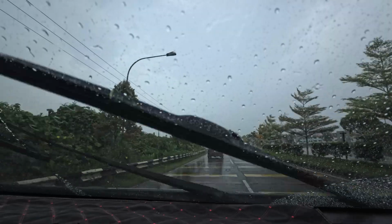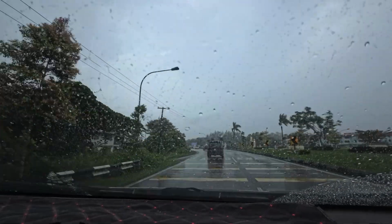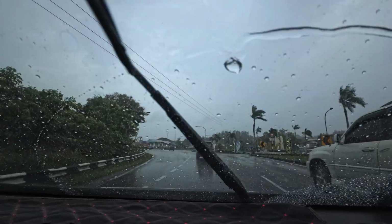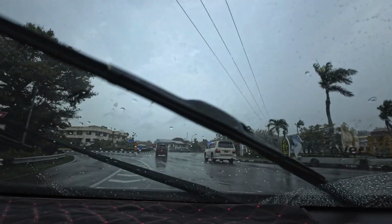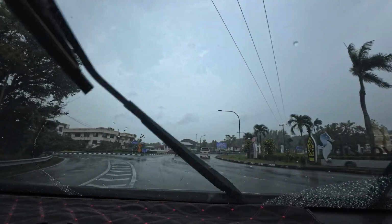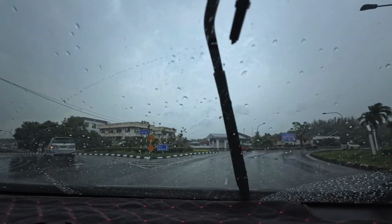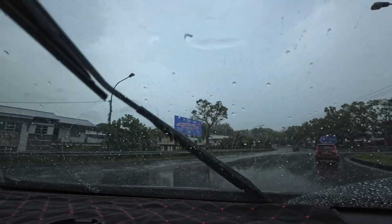Okay, now this is what it looks like while driving in Miri when it rains. Sometimes it rains heavily because Miri only experiences two types of weather here. It's going to be either rainy or sunny. The best days are the cloudy days where no raindrops fall, or slightly sunny just to have some warmth during the day.